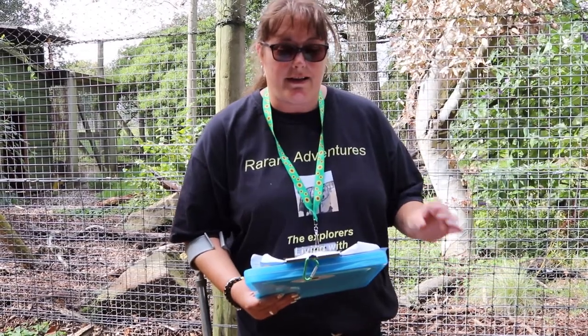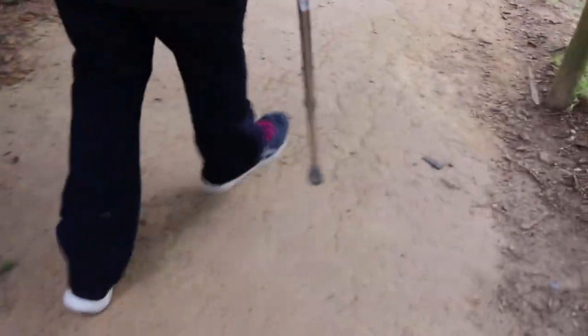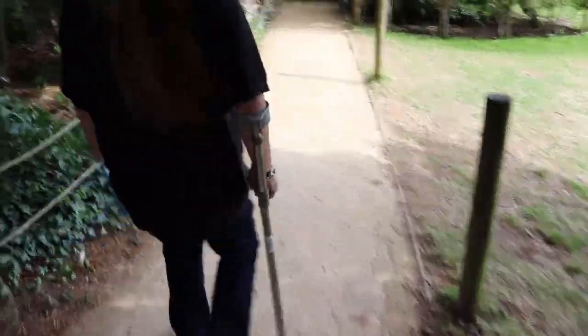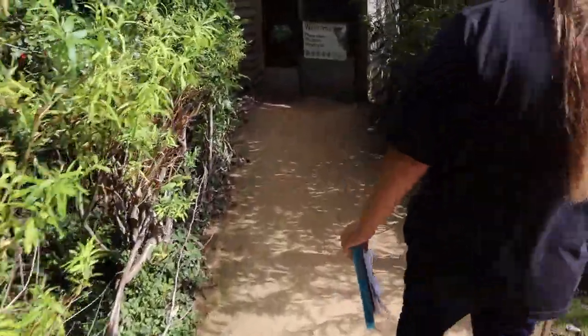So we are at the Fur, Feathers and Scales Park. This part we get to walk through an aviary, and we thought we would take you through the aviary with us. So come on, let's go see what we can find. As you can see, it's all quite flat and easy to walk on, and safe for wheelchairs, pushchairs. So let's go see. Okay, that door's quite heavy, just to let you all know. Through the ropes. Oh, and through the door, which is over here, not over there.